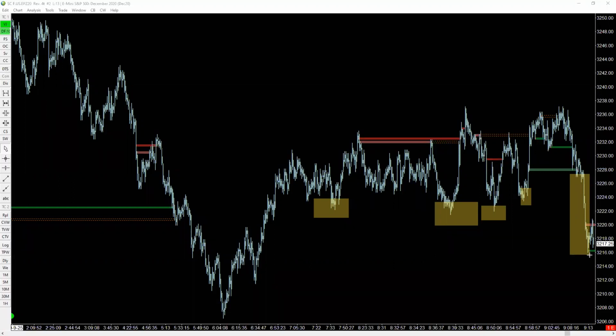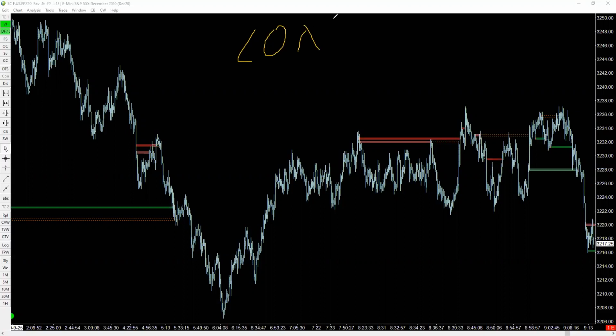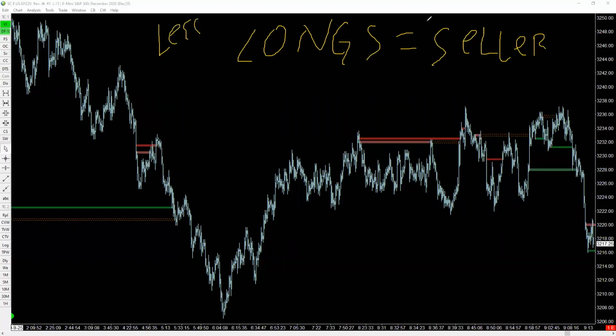When this happens, you start to shake out longs. How many? I don't know, but you start to shake out longs. And always remember this equation. When you have longs, you have sellers, right? I don't know about you, but when I'm long, I'm a seller. So is everybody. If you have less longs, guess what? You have less sellers. So when you shake out longs, which is what you do when you go down in price, you're going to have less sellers: less longs, less sellers.